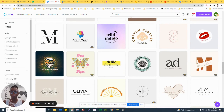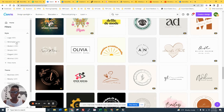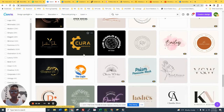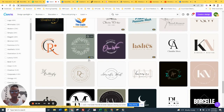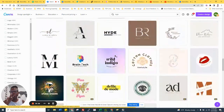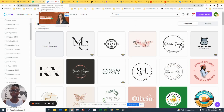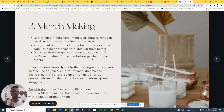For example, if you want something floral, if you want something that's just text only, minimalist, modern. I'm trying to see what some of the breakdowns are here. Feminine, bold, luxury, colorful. You can definitely just choose that to then design your phrase, and that way it's clean. But they also have a ton of other templates if you want to utilize those for creating your phrase. So dive into canva.com. It is a playground for sure.